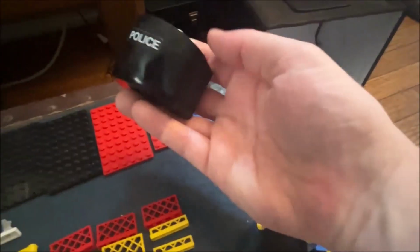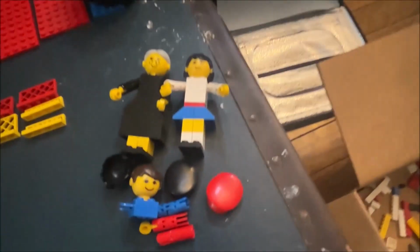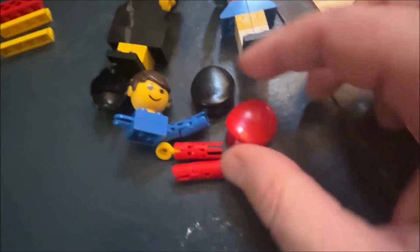We got this police boat part. I don't know what I'm going to do with that yet. And then we found a bunch of these. Now, if you ever see these, usually you're going to see the heads. You're going to find the parts. You're going to be like, well, what is this? Is this Duplo? What is this?